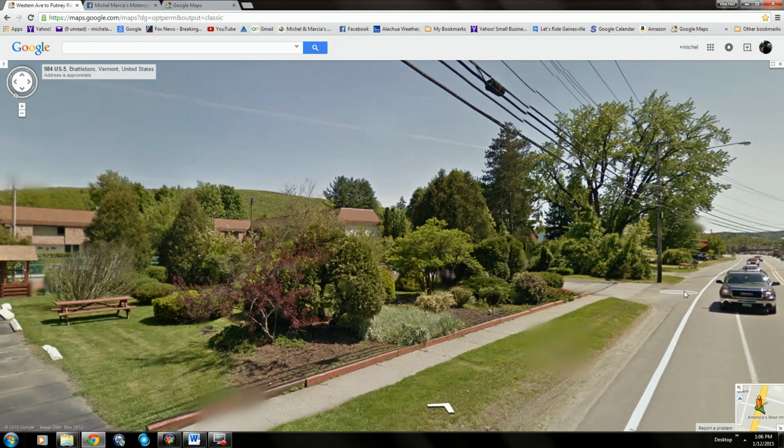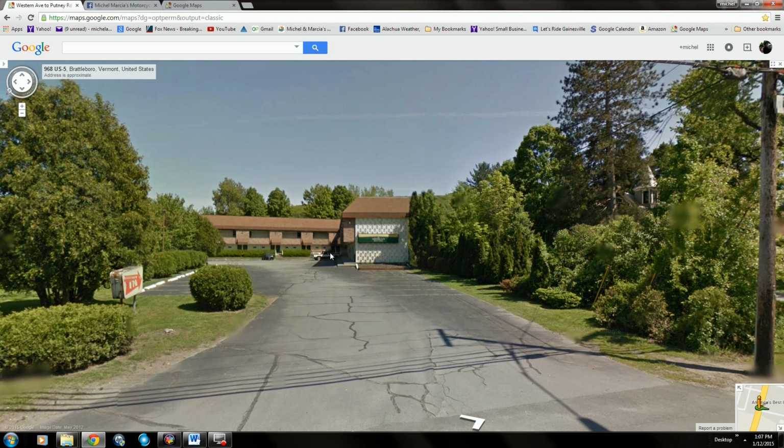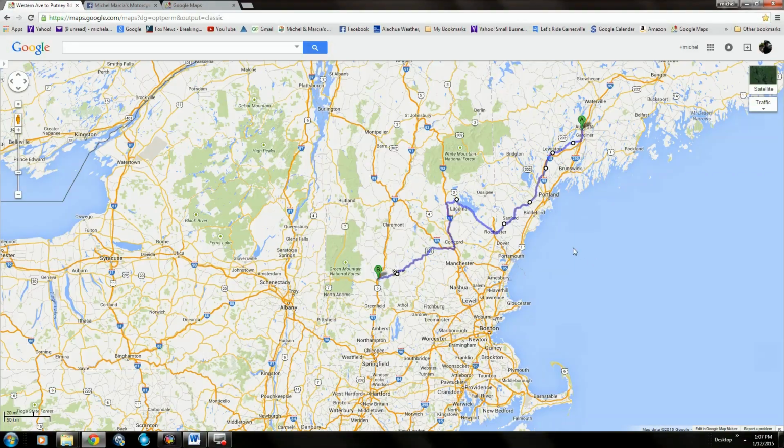On up a little bit, right over here, when you look down the side road, right back in there, that's where we were. All this side over here were our rooms. And this ended up being our route that we did today. And here we are getting there.